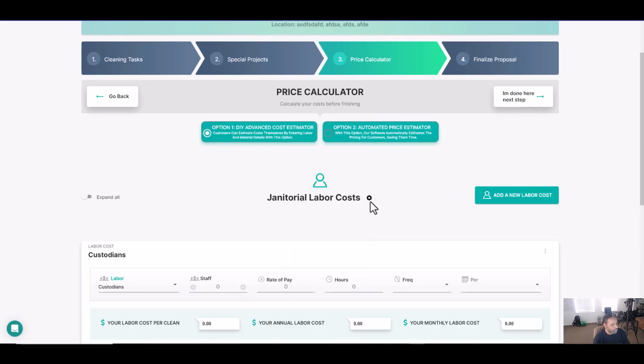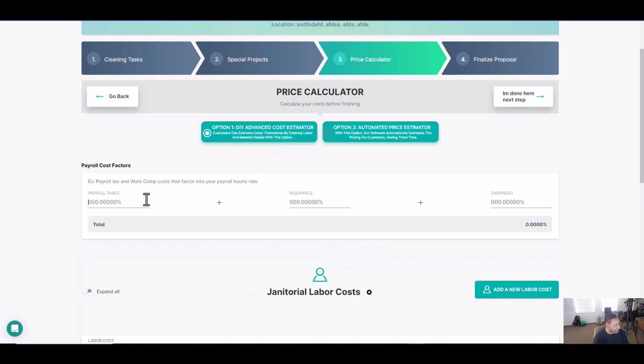Okay, so you'll click on this little gear icon. Enter your payroll taxes. Again, if you don't have employees or if you're paying under the table, always bid like the company you want to be. Never bid like the company you are, bid like the company you want to be. All right, Peyton? So let's add some insurance costs there and some overhead, whatever that may be. We'll get rid of this.